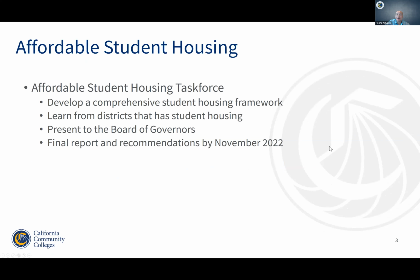Moving on to affordable student housing, we do have a task force. We're working on a framework for that. That's comprised of your board members, our board members, district representatives, trying to learn from the districts on your current housing needs and what we should do on our side to help out. Planning to present our findings in May and later in November. So basically looking at adding student housing to Fusion and looking at the different types of data metrics that we should be collecting as part of that information.